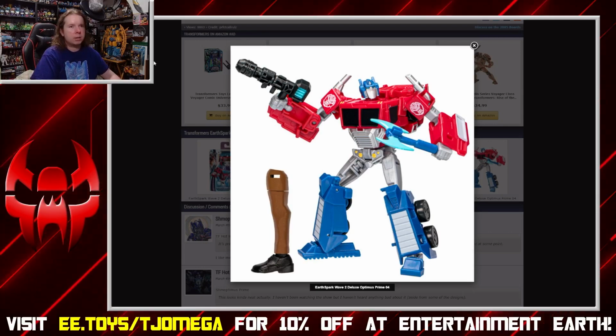It's interesting to me that the two toys are going to be roughly the same size and going for the same thing, but they're going to feel very different from each other, even though the transformation scheme, especially in the arms, still seems similar. I'm interested to see what this thing does differently from the toy I just reviewed. So that I'm looking forward to.